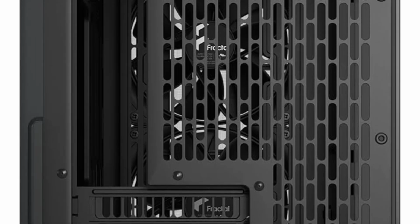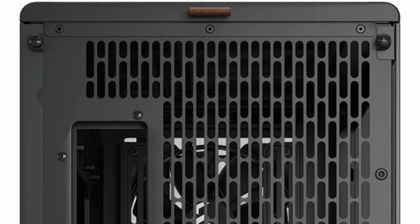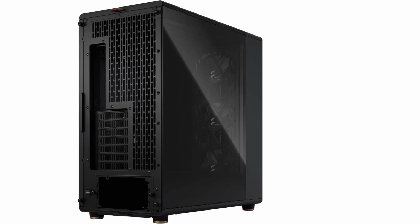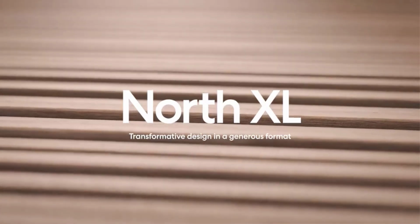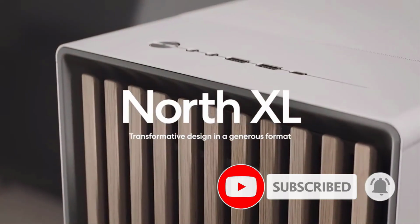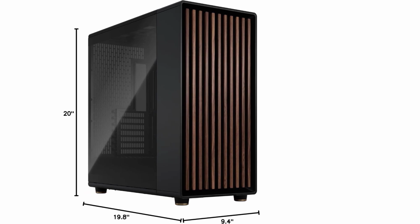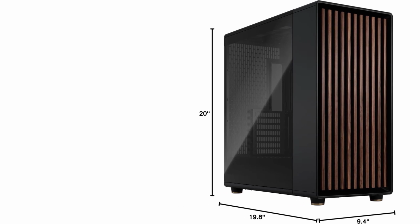Compatibility. Motherboard form factor, Mini ITX only. GPU length, supports GPUs up to 326 mm in length, accommodating most high-performance cards. CPU cooler height, maximum of 70 mm, suited for low-profile or specialized cooling solutions. Cooling and fans. Fan positions, 4 positions for 120 mm or 140 mm fans. Pre-installed fans, 2 included for improved airflow. Enhanced ventilation, optimized to prevent overheating in small spaces.